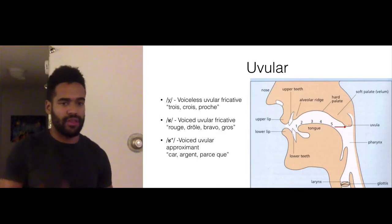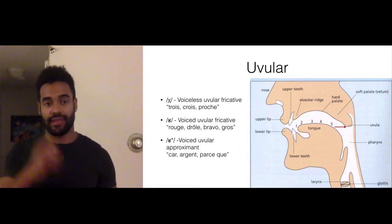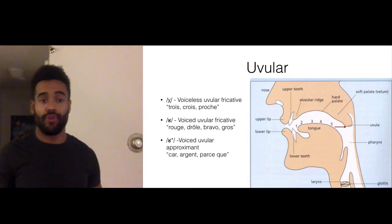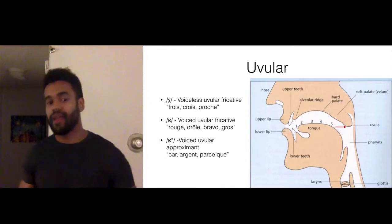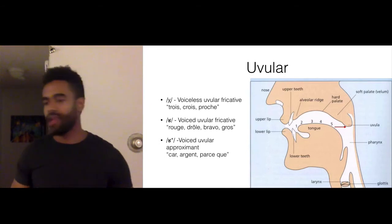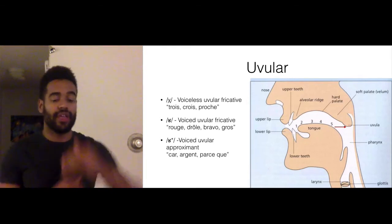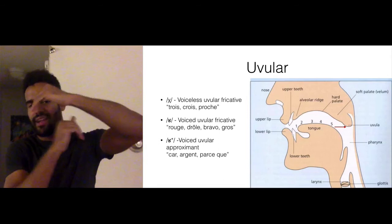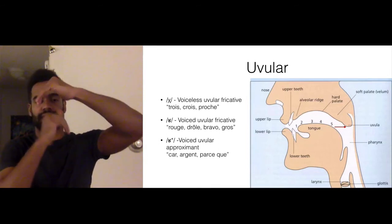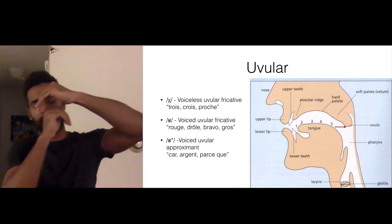When I use these example words, I'm not saying that these words are always going to be approximants. In fact, most of the time, they'll probably be the normal uvular fricative. They'll say car, argent, parce que. But what I find is that when French people speak really fast, very often they're so much in a hurry that the back of their tongue doesn't actually make contact with the uvula, which by definition means it's not a fricative but an approximant. Approximant meaning it gets close but doesn't touch.